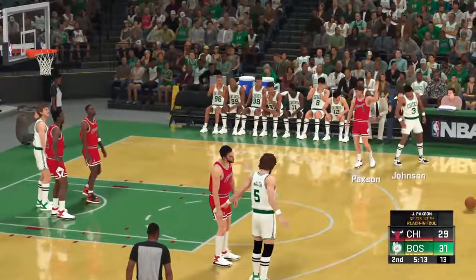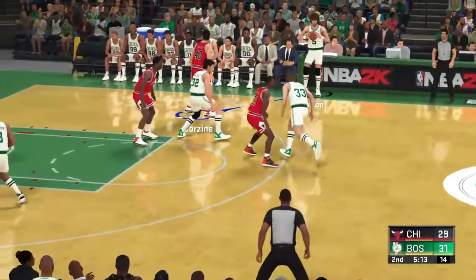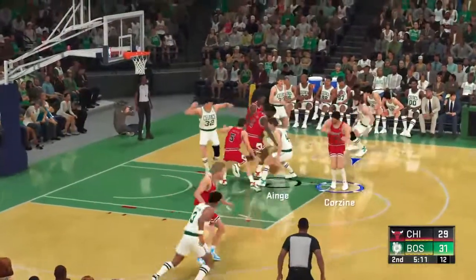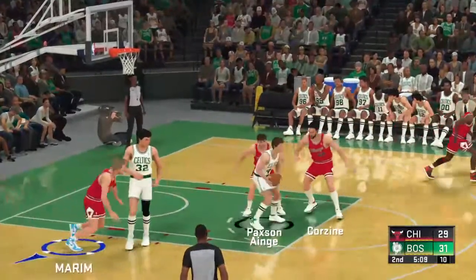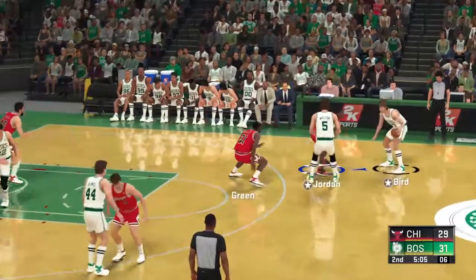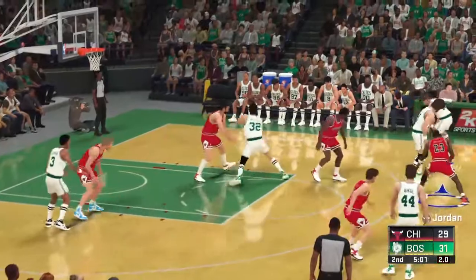Bulls foul called. John Paxson. That's his first personal foul. Paxson against Ainge. And the pass to Bird. Shot clock at 6. Back to Walton. Boston needs to get off a shot.